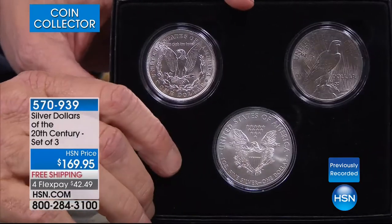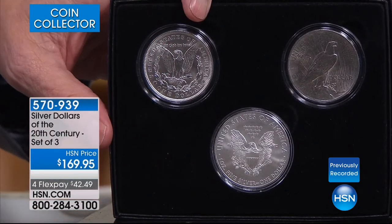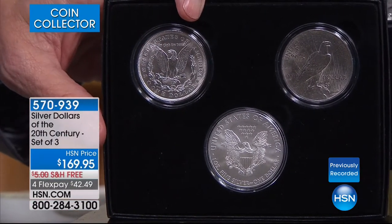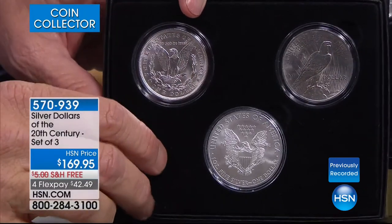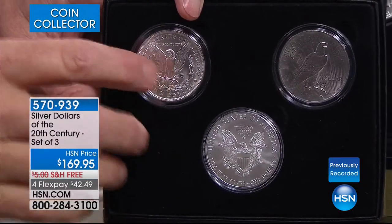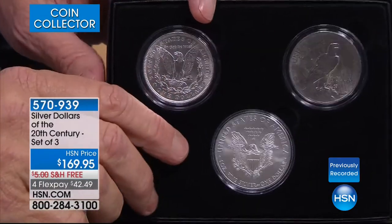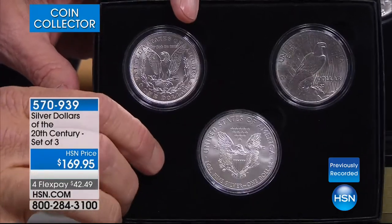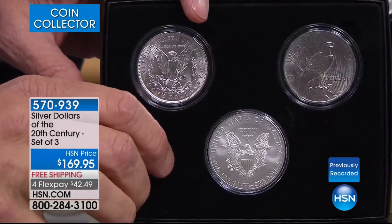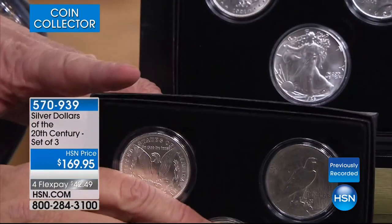When I rotate that, the reason I'm doing that is when a coin is struck, as the silver fills the voids of the die, the silver flows into those voids and creates what's called a flow line. Those flow lines reflect light in a very specific way, and that way is called luster. It looks like the spokes of a wheel. That's why I keep turning these, so that you can see that these are originally lustrous, brilliant, uncirculated United States government-issued coins.